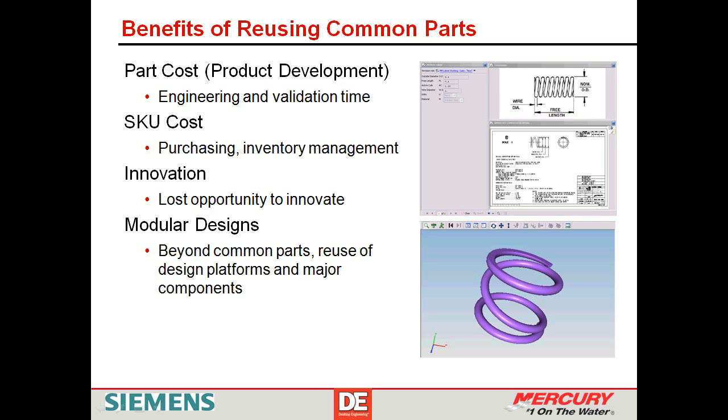For example, each time we create a new fastener, we add complexity to procurement and complexity to manufacturing, both of their operations. Also, the time spent recreating an existing part for lack of knowledge of that part is time we cannot spend refining an all-new design. Lastly, not having a good handle on how to reuse existing parts limits our ability to create more modular products. And by more modular products, I mean platform strategies where we can have one platform product and then create derivative products from that using other existing parts.